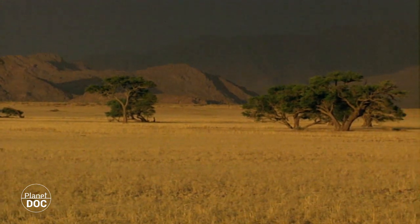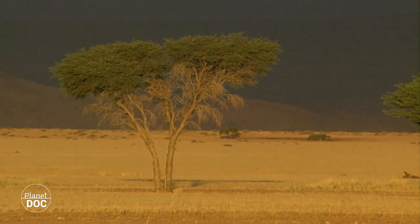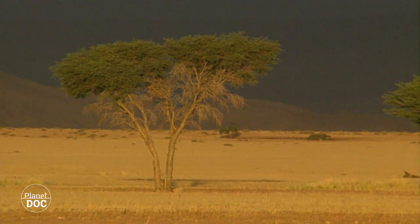The Himba are the last link in the chain of conquest of these lands. An epic story which began millions of years ago and which has brought life to the very heart of the Namib desert.